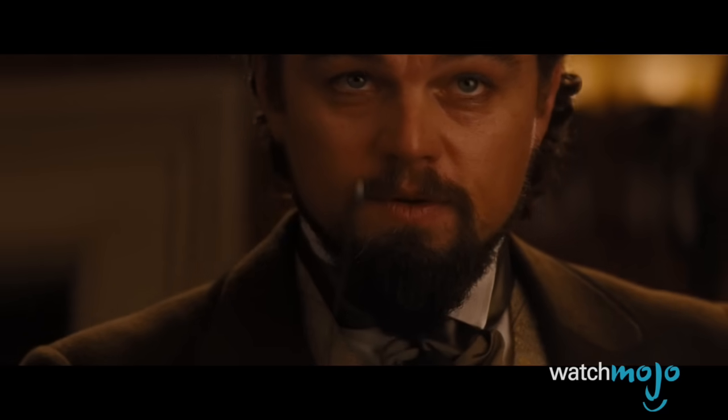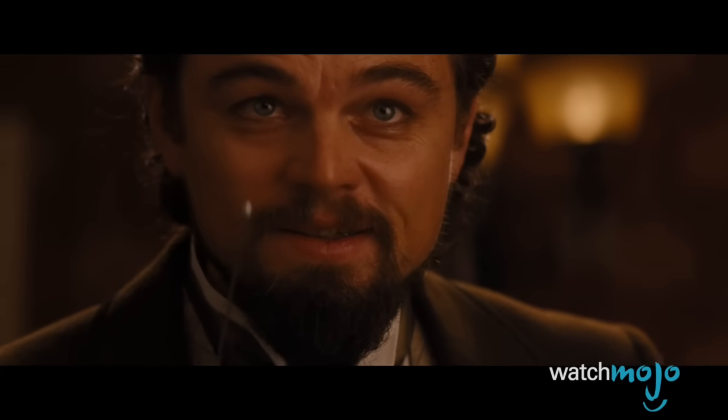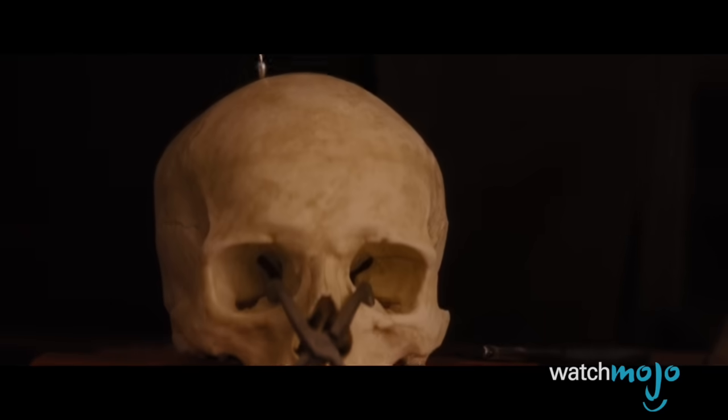During the meal, DiCaprio's character unnervingly reveals his knowledge of Django's plan to free his wife. And as you can imagine, this makes him mighty angry.